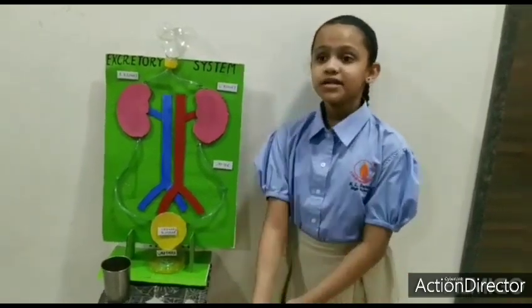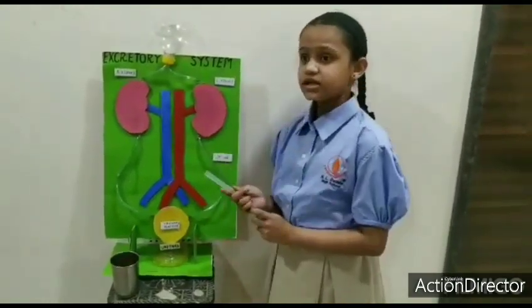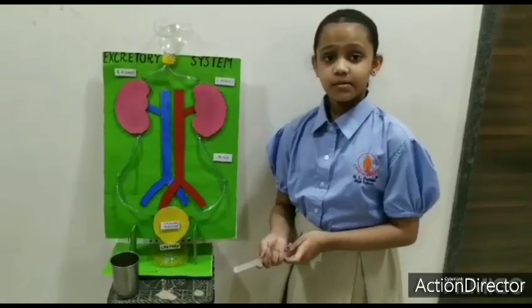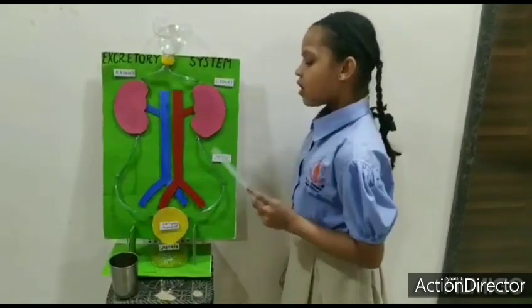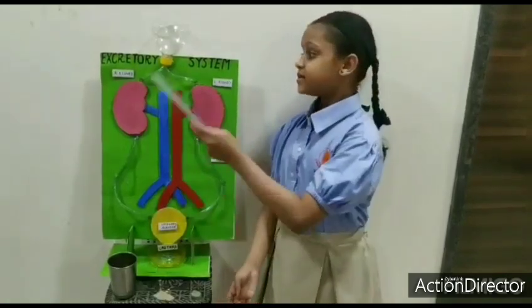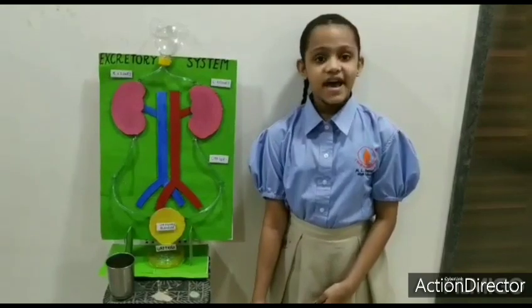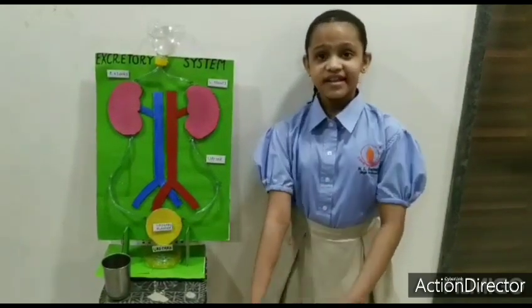And one important thing is, when any of these organs gets damaged, it can lead to some health problems like kidney failure, kidney stone, or urinary tract infection. And one quick tip to keep your excretory system healthy is to drink plenty of water, or 6 to 8 glasses of water a day. Thank you.